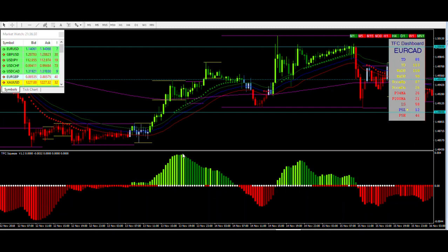When the histogram turns dark green, the momentum is reducing. There you go. Could be a signal to get out well before that. And vice versa for a short trade: the red, the lighter red if you like, the squeeze is operational. When it goes dark, it's finished.